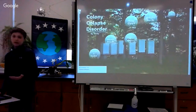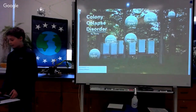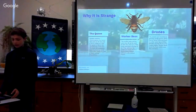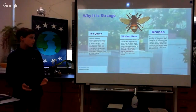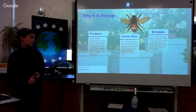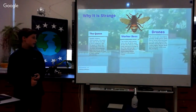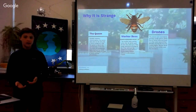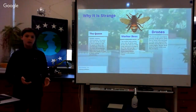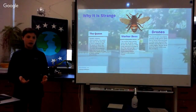Now, this might not seem strange if you don't know how a beehive is set up. So the way it works is there's 3 different types of bees in the beehive. The queen, which despite common misconception, does not run the hive and is not in charge of it. Instead, she's kind of at the will of the workers, but she's vital to the hive's reproduction with new bees. She lays close to 1,500 eggs every day.